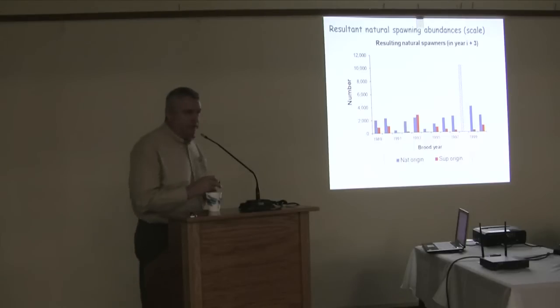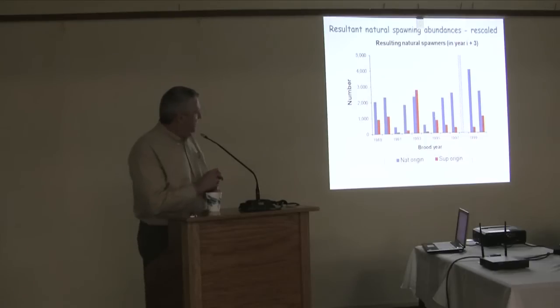This shows the resulting number of spawners that returned, natural origin and supplementation origin. I'm going to rescale this because the year that we had no supplementation, we had a phenomenal return. I never believed it could have happened. It did happen. It happened all along the coast, actually. So just to rescale this so you can see it better, there's a comparison between the natural origin spawners spawning in the wild and the supplementation origin spawners spawning in the wild.